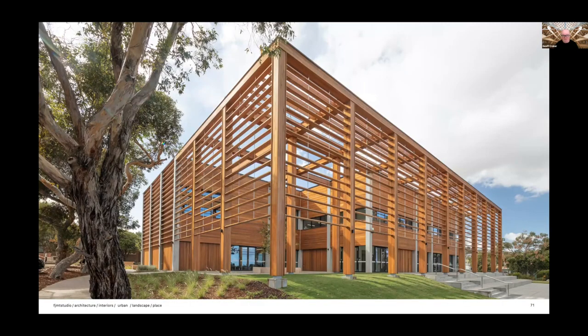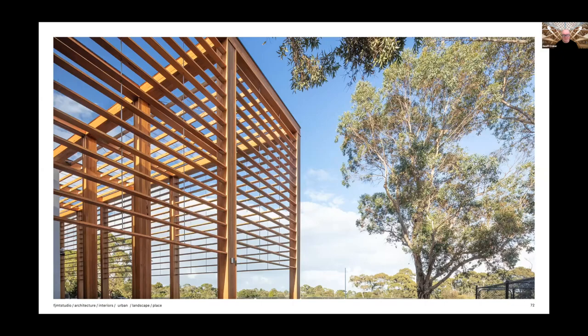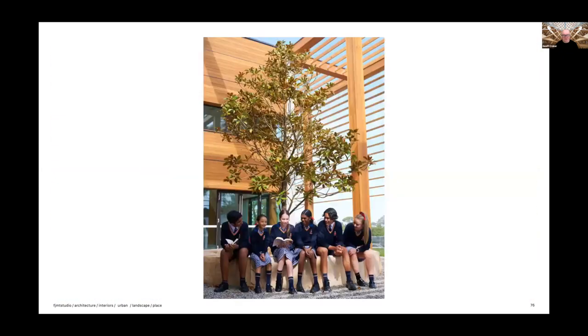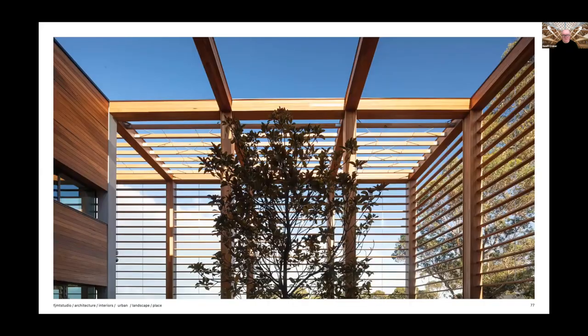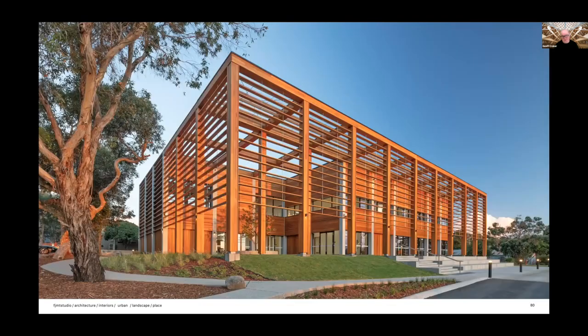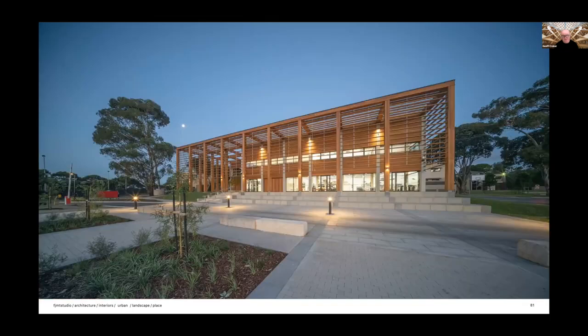A few more shots of it, the external courtyard, some of the detail you can see here, section. And there's the outdoor teaching space, which again has been utilised very heavily by the school. Some of the detailing. We worked to construct the builder very closely. They really came on board with the timber itself, and it's sitting beautifully in the site. It's a nighttime shot.